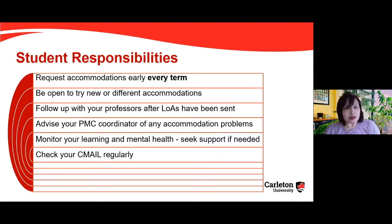As part of your responsibility, and because your coordinators are experienced or aware of how accommodation works in the post-secondary context, don't be afraid to try reasonable accommodation that they suggest. As mentioned earlier, follow up with your professor once the letter of accommodation has been sent to them to discuss how the accommodation are to be arranged and implemented. Advise your PMC coordinator if you experience any problem or issues anytime during the term. Send them an email, book an appointment with them through the front desk. Monitor your learning and mental health and seek support when necessary.